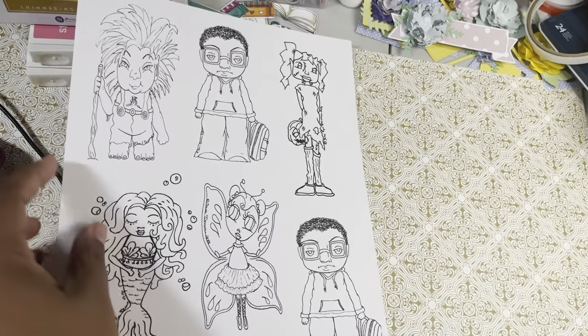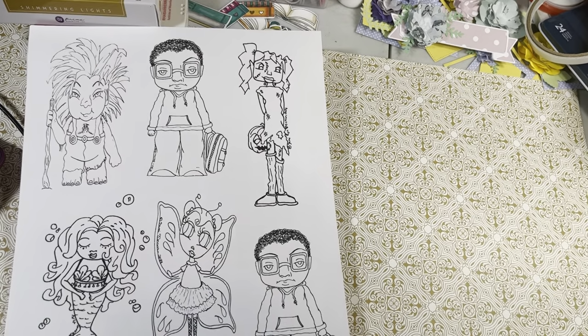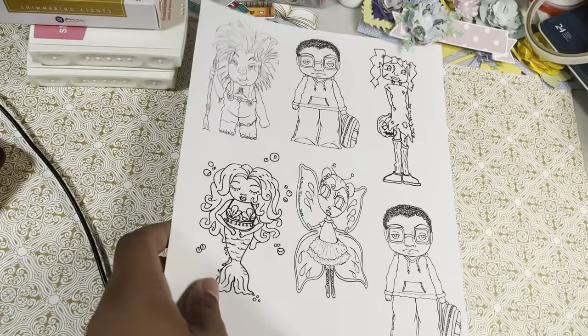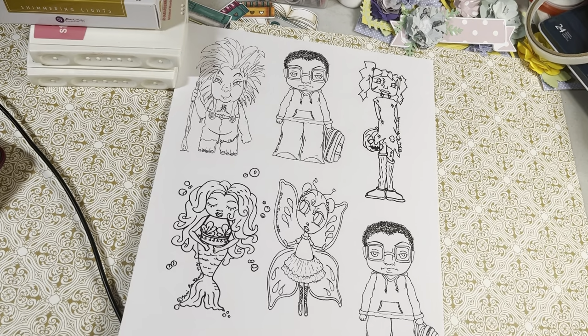I was trying to decide if I wanted to do Liam or Frankie T or my hippo. I can't decide. So I think I'm going to go ahead and do Liam. I'm going to do a little speed color for you with some alcohol markers and so forth. And if you're interested in any of the digital images, I can still sell those as well.